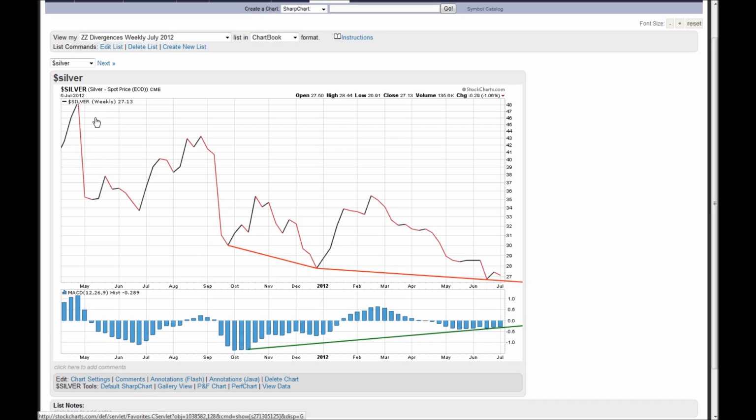This is a weekly chart of silver. You can see price is making lower lows, and MACD is clearly making higher lows, which is a bullish divergence.